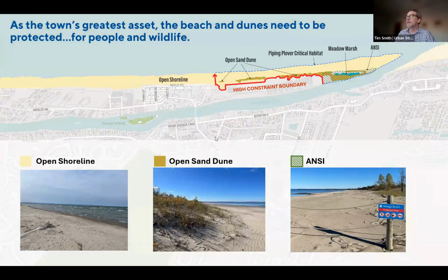and looking at taking advantage of lands in the downtown. Now, this next slide, I hope, highlights the importance we're putting on the natural environment. We said this back in November: your natural features, beginning with the beach, but not ending with the beach, are your most important asset. We have to make sure we protect it. And that means staying away from the beach and the sensitive dunes and critical habitat for the piping plover.